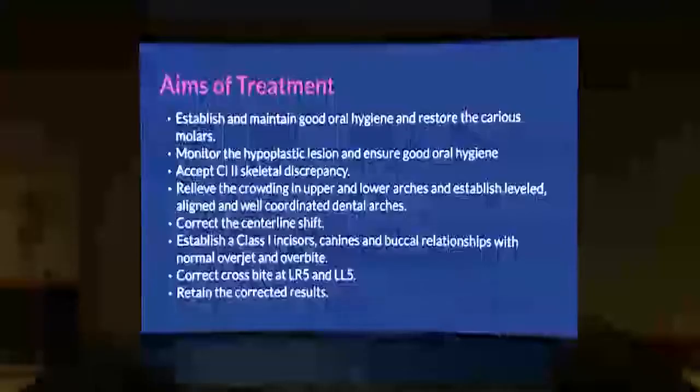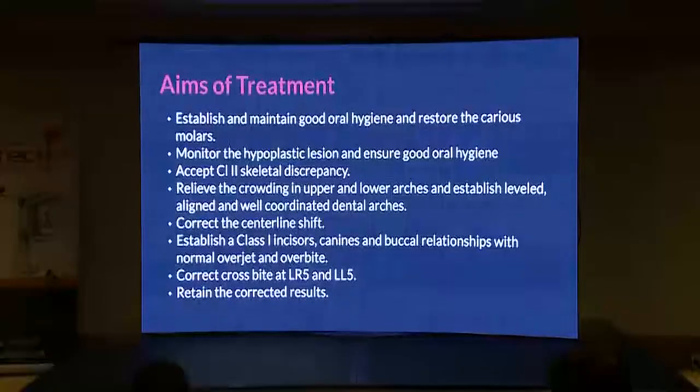Our aims of treatment are to establish and maintain good oral hygiene and restore all the carious lesions in the 6s, which were not very significantly carious, and monitor the hypoplastic region to ensure good oral hygiene, accept the class 2 skeletal discrepancy, and relieve the crowding, of course, and establish leveled and well-aligned arches, correct the central line shifts, and establish class 1 incisors, molars, and canine, and of course retain the results afterwards.